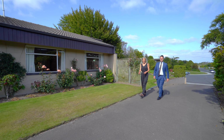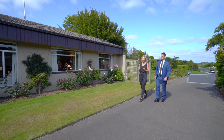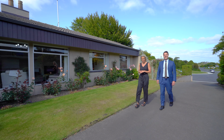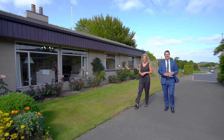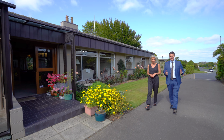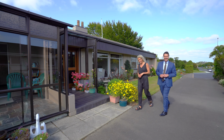Hi, James and Annika here from Ray White, and here we are tucked away in a beautifully private part of Gladstone at 20 Sycamore Place. Now this is such a great location. The home sits on a nicely elevated, really good sized section, and the gardens, absolutely immaculate.